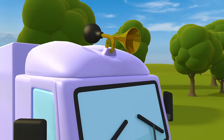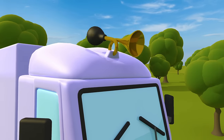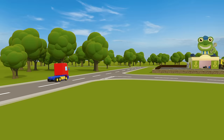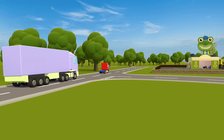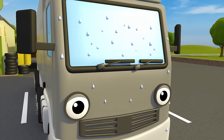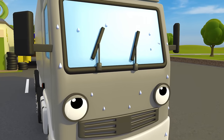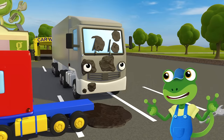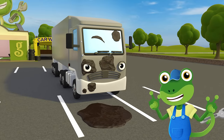Here comes mummy. Mummy truck's horn goes beep, beep, beep all day long. Here comes daddy. Daddy truck's wipers go swish, swish, swish all day long.